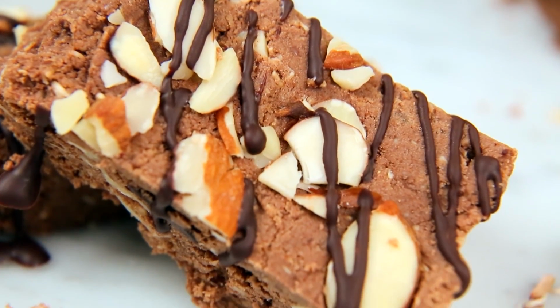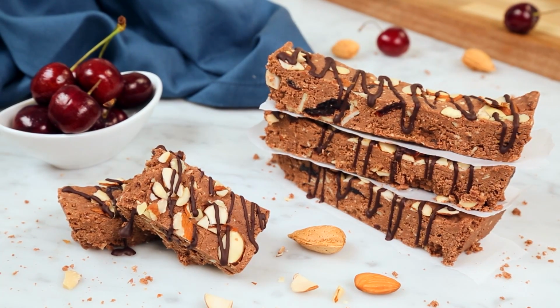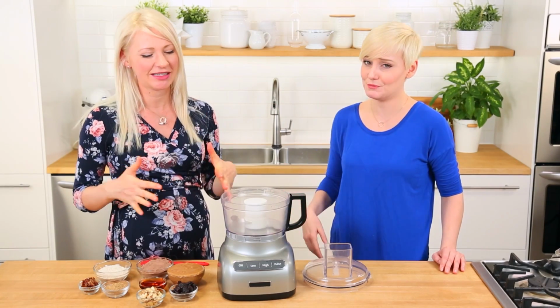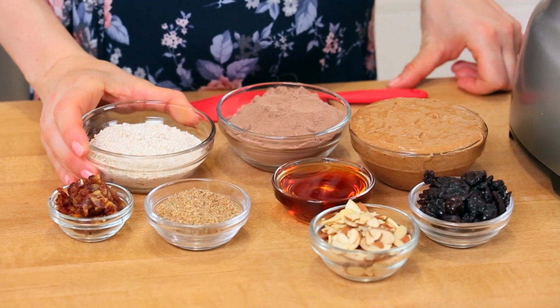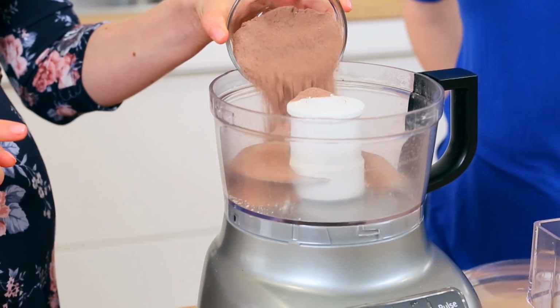Finally, we're gonna do my chocolate cherry almond bars. So it's basically like having Black Forest cake, but in a protein bar. That's a lot of good stuff happening in one food processor. So again, starting with the oat flour, we're doing the protein powder chocolate version this time.